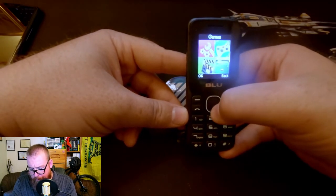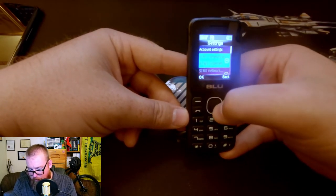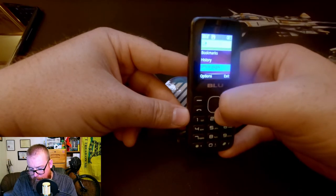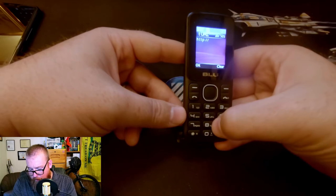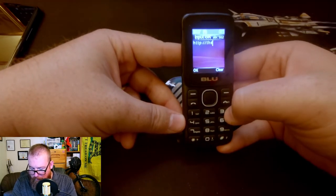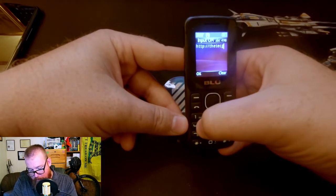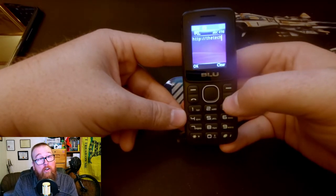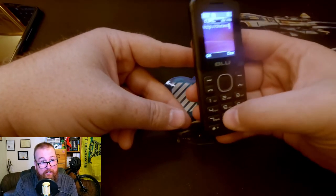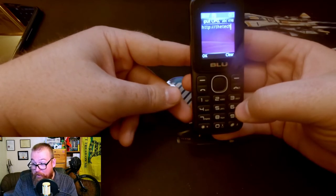So the one thing that I was hoping to see in there was a way to lock down the web browser. But let's do T H E T E C H. God, you want to know how bad it is? There was a time in my life where I could just text purely by feel. That time was a long time ago.